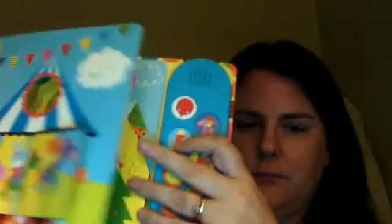There we go. So, hello, Panda, and the merry-go-round goes around and around. You can lift up the flaps and see the different animals on the merry-go-round. See there? So that's another one that's very popular. So these are really good for the really little ones.